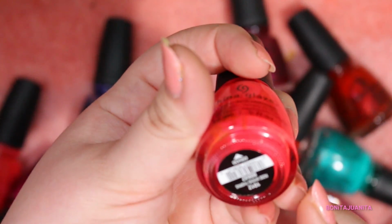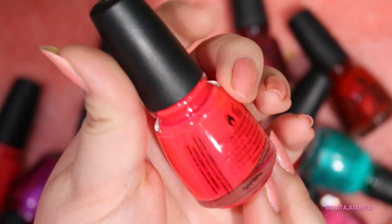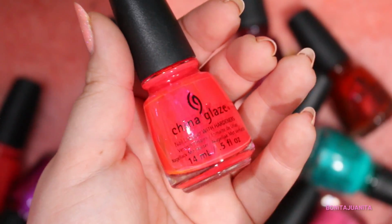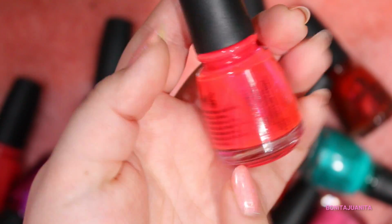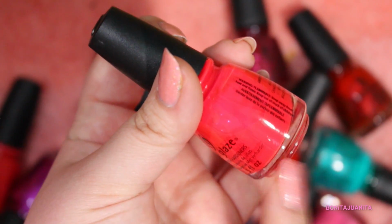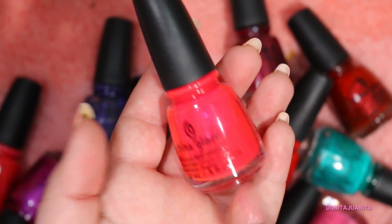This one is called Rose Among Thorns. It's a magenta, electric red neon. The formula is not the greatest on this one, so I'm going to hold it in my maybe stash just to be a color reference because I love this color. If I have another red neon that's similar to this but a better formula, I'm going to keep that one instead, but I'm going to hold on to this one as a color reference.